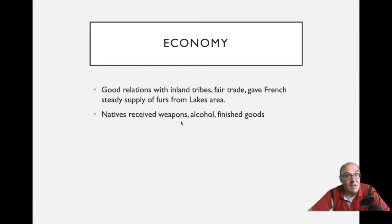Does this mean that Native Americans are getting a fair shake every time? Absolutely not. But are they getting a fairer deal than the Spanish gave Native American tribes, than the English will give American tribes? Absolutely. I'm not saying the French did great. They still had many atrocities that took place with Native Americans, but compared to the British, compared to the Spanish, the French pattern of settlement is less bad than the others.